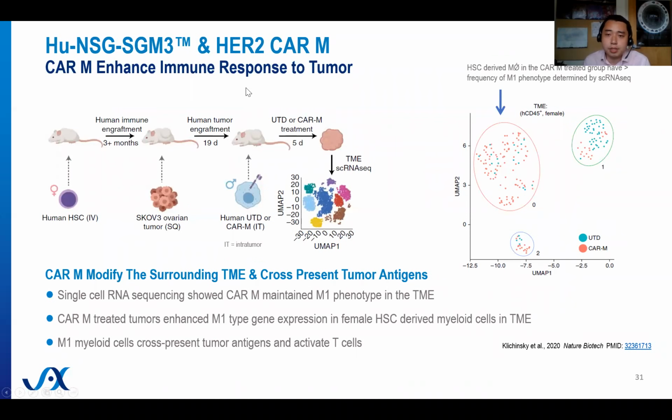Next, they evaluated the bidirectional reaction of the CAR macrophage within the human tumor microenvironment in a humanized immune system mouse model. They used the humanized model by transplanting female hematopoietic stem cells into NSG mice, and after confirmation of human myeloid cells in the peripheral blood, they engrafted SKOV3 ovarian tumors subcutaneously and injected male untransduced macrophages or CAR macrophages intratumorally after 19 days.